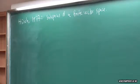And now you get a sort of obvious upper bound. The obvious upper bound comes from taking a family of subspaces that contain a given fixed line. And that's the best you can do.